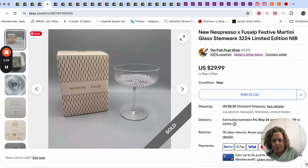$29.99 for this Nespresso, and then it was with another company, Fusalp. Never heard of it, but it was a limited edition martini glass. Nespresso is a good brand. So I did look it up when I was at Goodwill and saw enough to make me want to bring it home. So that sold for the full asking price of $29.99.